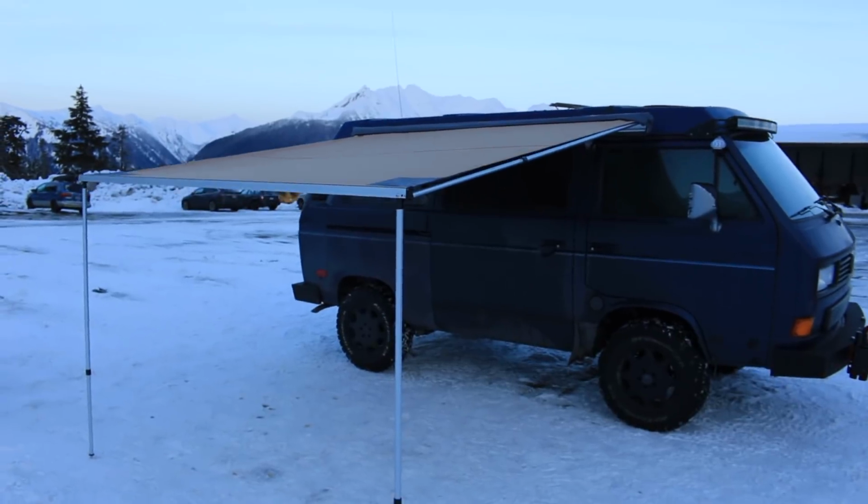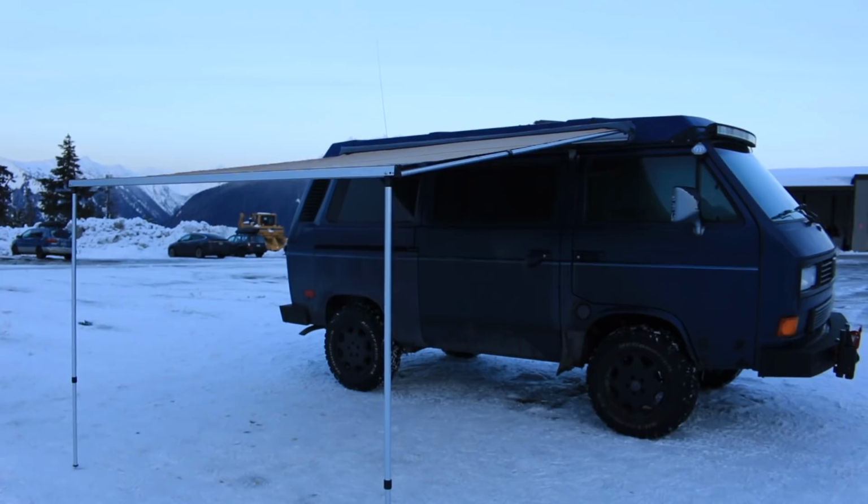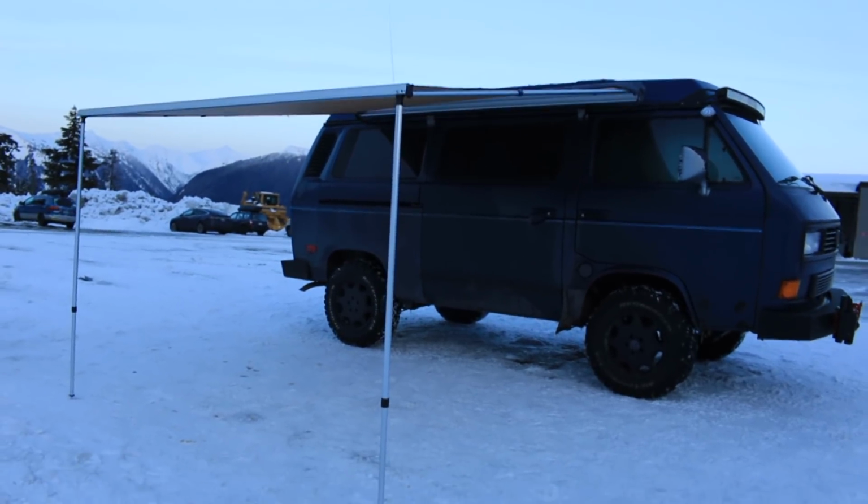On the Vanagons, these ARB awnings are awesome. Okay, it might not be part of cold weather survival, but hey, maybe you're a group of friends wanting to go out and adventure even when it's cold, raining, snowing. These things unfold and it's almost like having a separate room right off of your van.